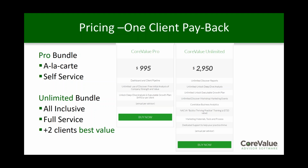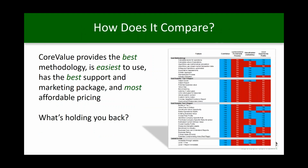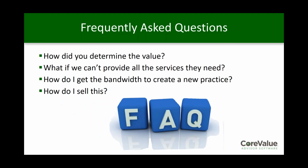Now, if you think of CoreValue Pro at $995, two clients at $495, we're at about $2,000. Add $700 of Build a Thriving Practice training, and it's $2,700. With Unlimited, from your third client on, you're not only saving money, but you're capping your costs for the year. So terrific value. Far and away the most popular bundle. We compare very favorably to our competitors. We have a lot of features and functions that they do not have, and we have support that is bar none.